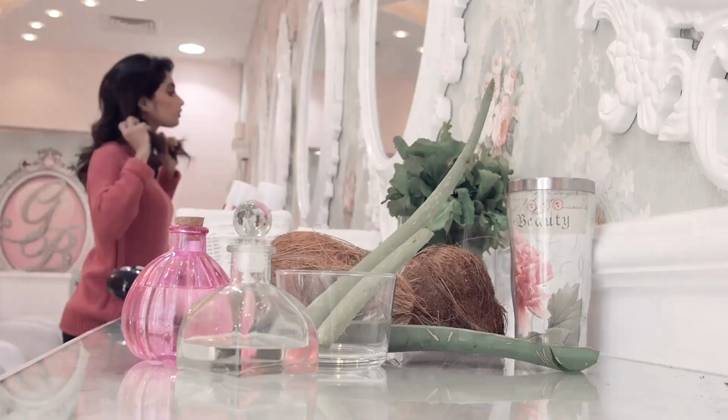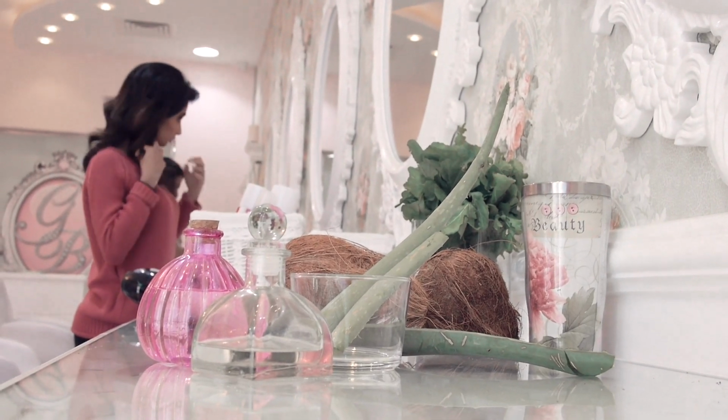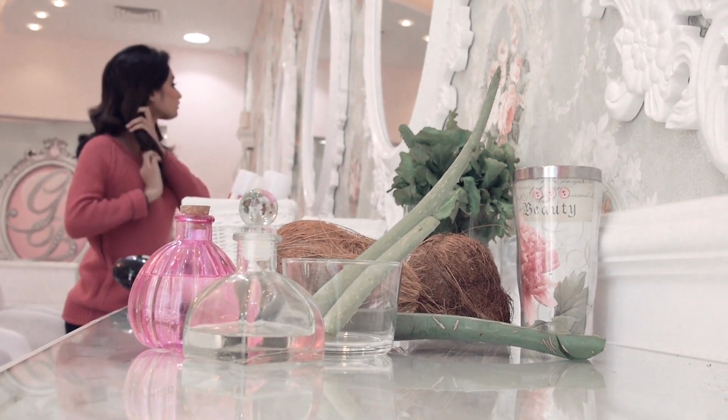Number 3, going along with number 2, is dealing with your mental state. Something you can do is tell yourself mantras at the beginning of the day. So you wake up, go to the mirror and say, I am beautiful, my skin is beautiful. I am confident, I am successful, I am strong, I'm going to get through this. And do this every single morning.